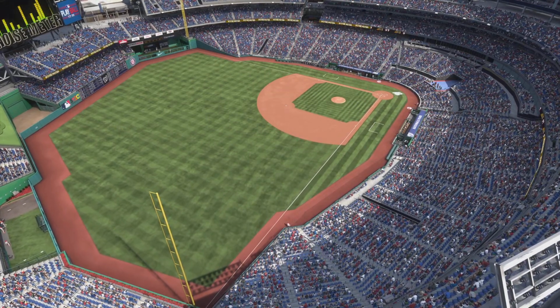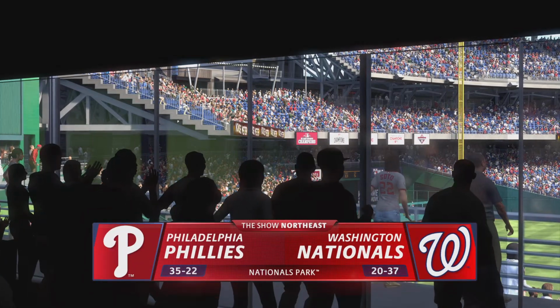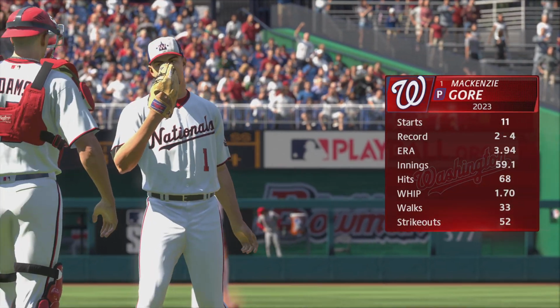The show has an NL East matchup. It's the Philadelphia Phillies and the Washington Nationals. First pitch coming at you right after the break. So just about set now.